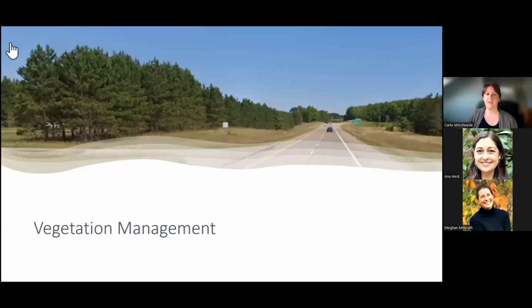This is I-75, and you can see the same kind of thing. Close to the road, the grasses are short. As you move back, they get a little bit taller and start to seed out. You can see a couple shrubs and small trees growing up back in here. And then eventually on both sides, both in the median and off the side of the road, we allow trees to grow up because they're far enough off the roadway.